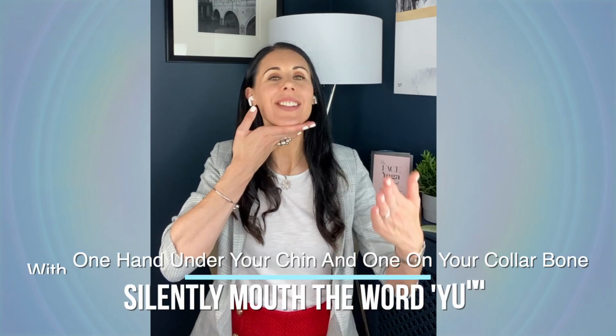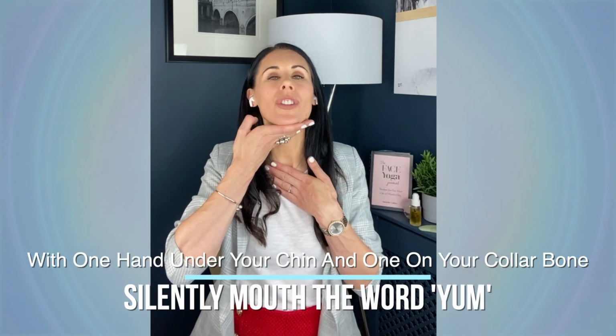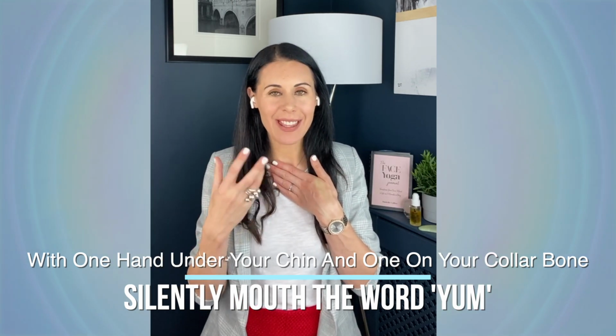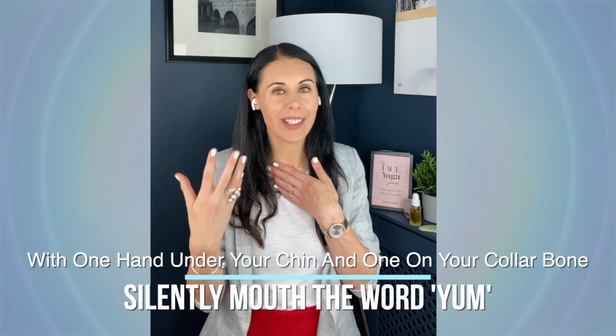So let's do a neck toning technique now. Again, I'm going to be showing you one from the Face Yoga Journal. So we're going to be placing a hand under the chin and place the other hand onto the collarbone. We're going to tilt the head back and we're going to say the word yum. Now you can do it silently, but that's the action we want to make.